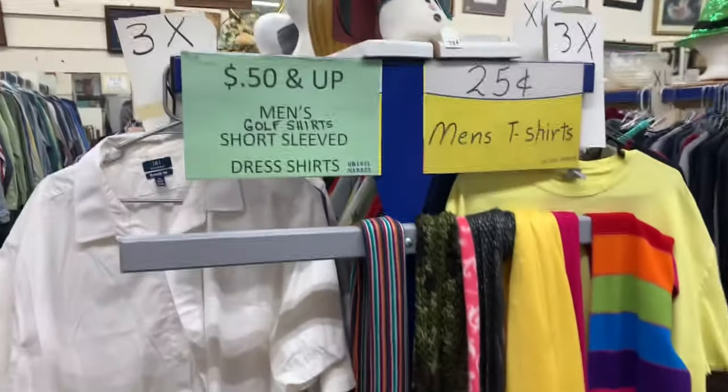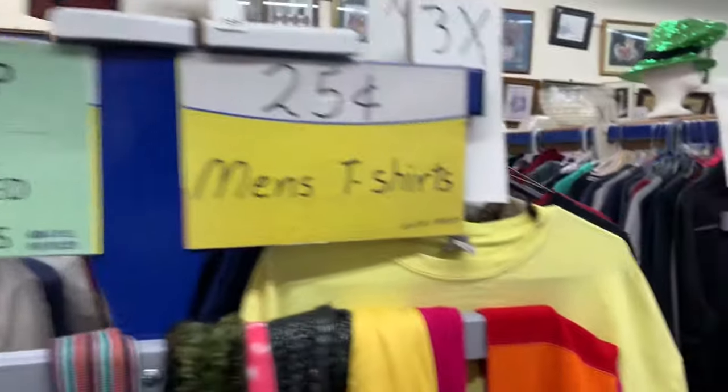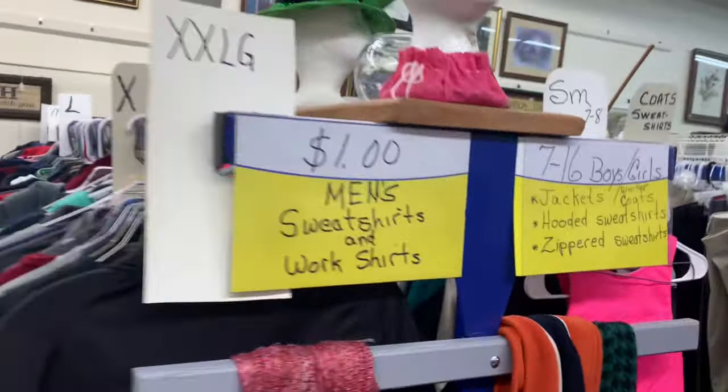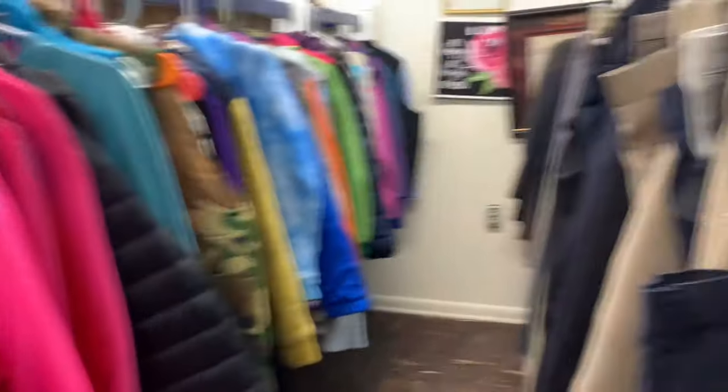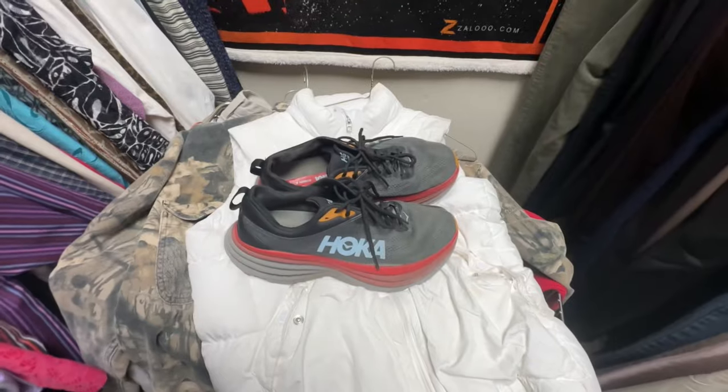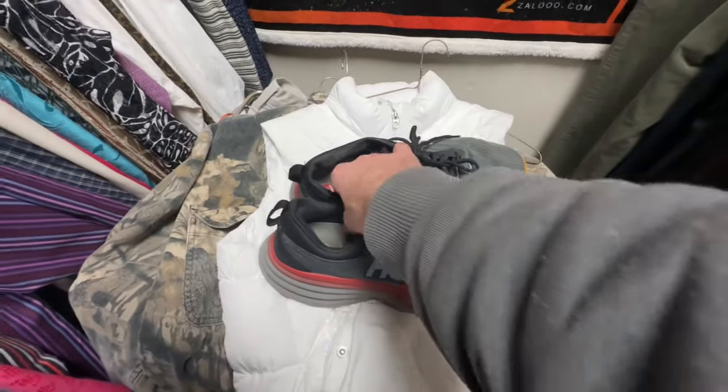look-see. All right, I'm starting off at a church thrift store. Prices are ridiculous in here. 25 cents for t-shirts, $1 for men's sweatshirts and shirts, $1 for men's dress slacks. We got the 1985 pricing going on here. So let's just cut straight to it and I'll show you the stuff that I picked up.